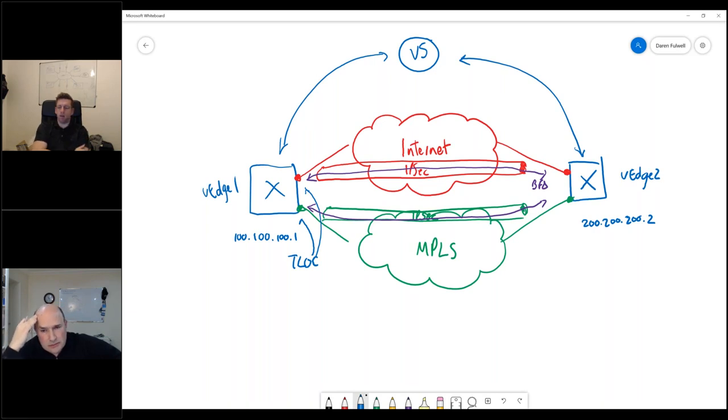You can tune BFD timers and stuff like that, can't you? You can. That's a really good question about how far they've tuned it. You know what? I'm going to follow up on that, and we can drop a comment in the show notes about that. I believe that default timers are quite aggressive anyway, but I'll check and see just how aggressive. In our case, what we wanted to do is establish the fact that yes, we can access that other site over the internet, and yes, we can do it over the MPLS, and these are the parameters for those connections. So then it gets us in a position where, when we start applying policy, we know what state we're dealing with.